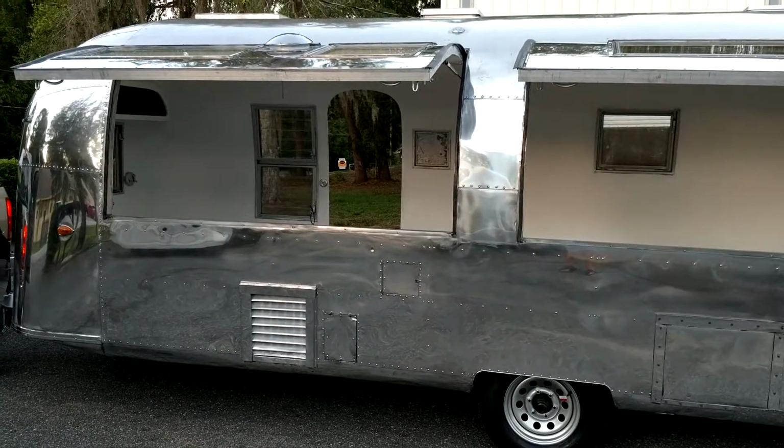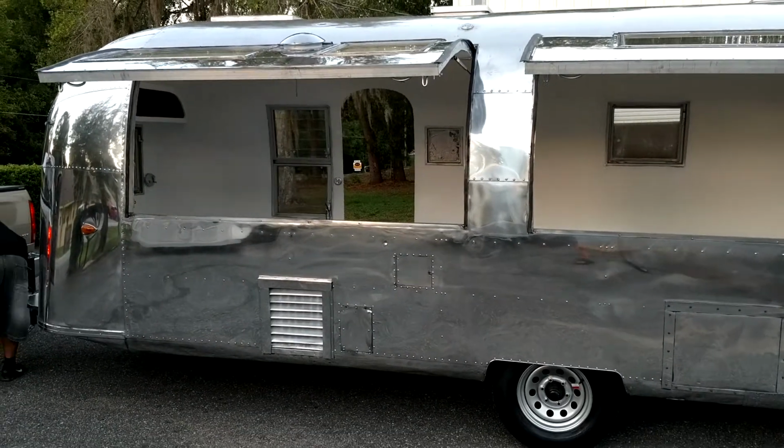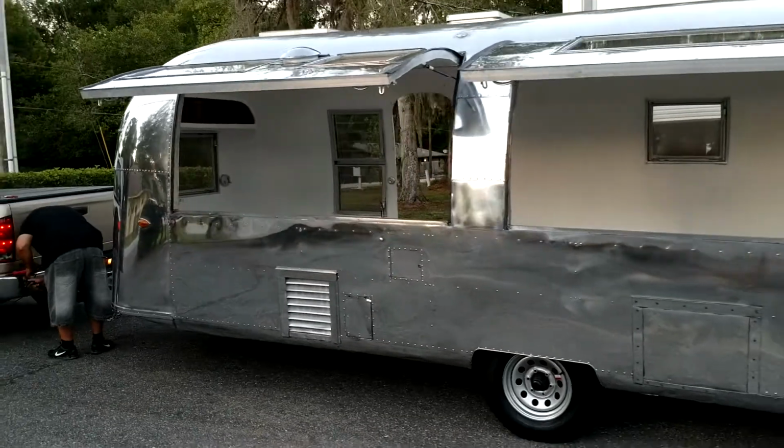1963 Airstream Tradewind with double doors for serving.